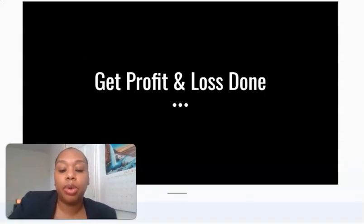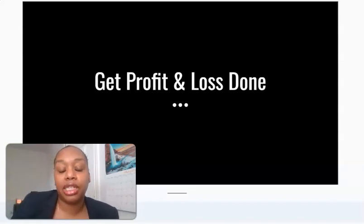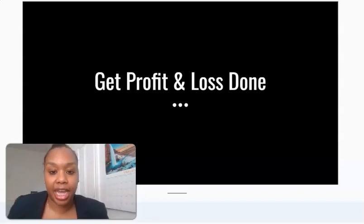If you've been keeping up with your accounting in QuickBooks, or if you have a lean business, maybe you have a spreadsheet for the profit and loss statement. Make sure that it gets done from January to December. All of your items need to be recorded and ready to go. Your profit and loss statement needs to be done before you can do your taxes.